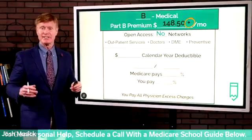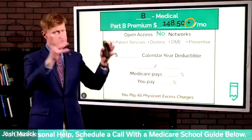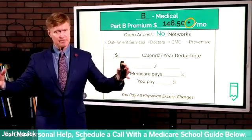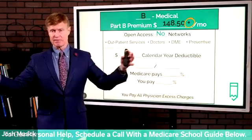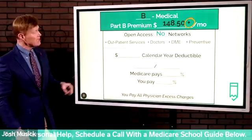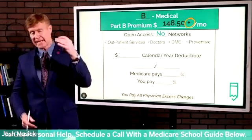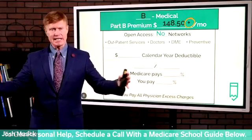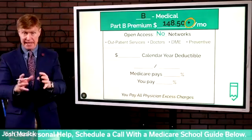Let's talk about getting this B coverage. Again, it's a no network system. Remember, only Advantage plans have networks, and Original Medicare does not. So you can go to any doctor, any specialist, any provider that's going to take Medicare. You can go there if you stay in Original Medicare. What's covered? Everything that would be outpatient type services. So labs, cataract surgery, MRIs, anything that you do on an outpatient basis, it is the B of Medicare that's going to start paying on those bills.